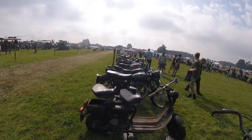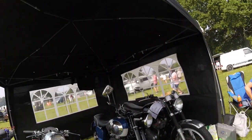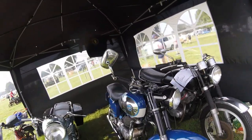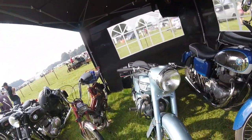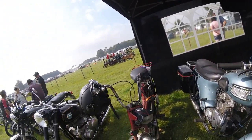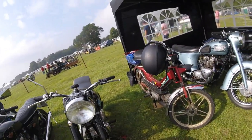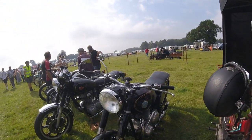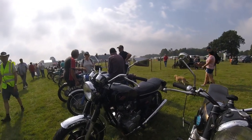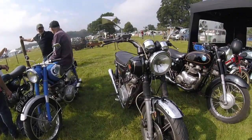Wonder if that's for sale. Norton Commando, that's for sale. Trial. Another moped. I've got HIS there. Yamaha 650, that one. Because this is the Porter's race, okay, we're getting ready for.